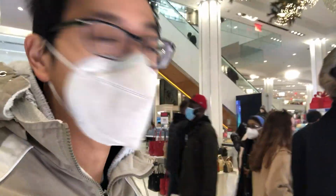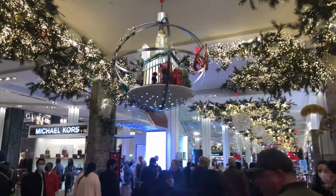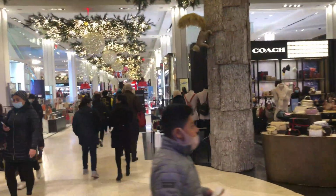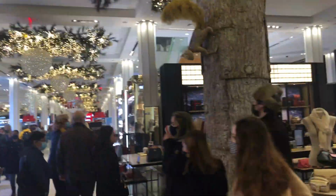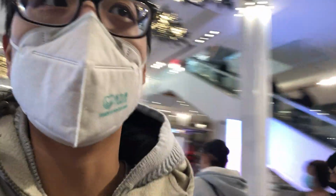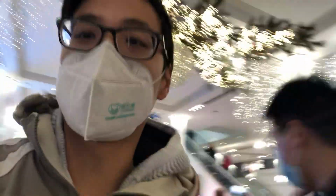Hey everybody, I am in Macy's in New York City. Apparently this is like one of the biggest, grandest, most Christmassy department stores in New York City. Apparently you can get lost in here. It's a maze. There's like 8 floors. There's so much of a maze in here that there's multiple Santas that you can divert your kids to, and they won't notice because this place is so big. Let's take a look around.